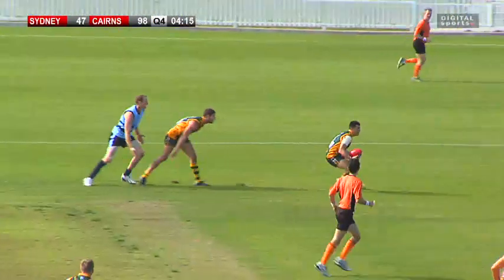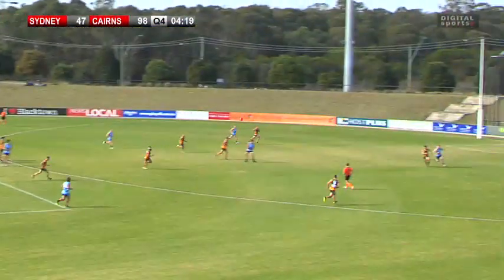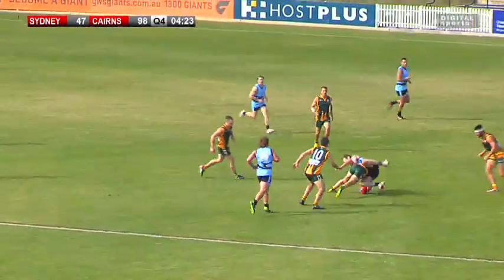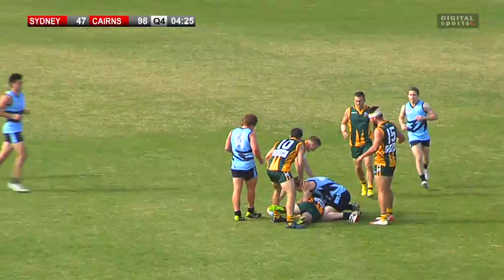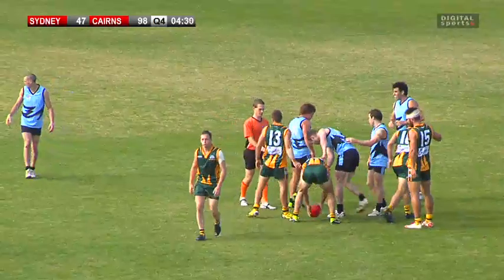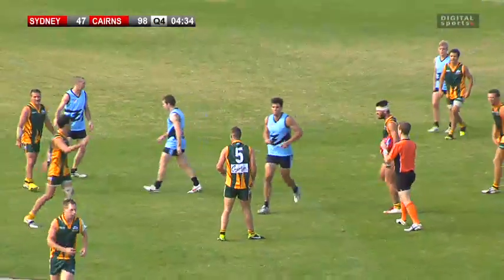And in the area is Bradshaw. Goes one way, goes the other. Now goes back inside. They've worked it well, the Cairns boys. They drive forward looking for Walsh. He couldn't find the handle. It now ends up with Elik and ridden into the ground there by Wason for the Sydney side. And we'll have a ball up. 4.5 minutes played in the final quarter.